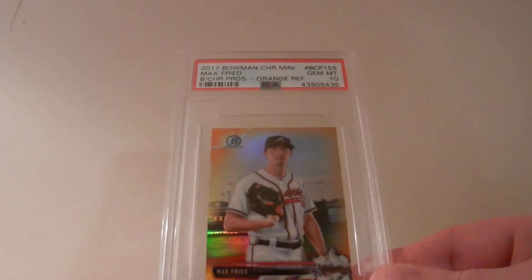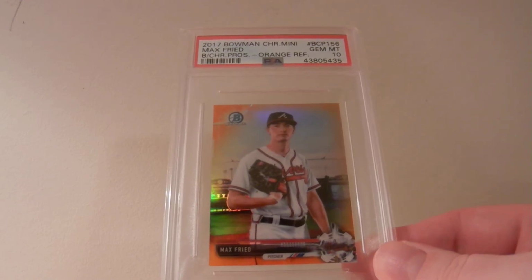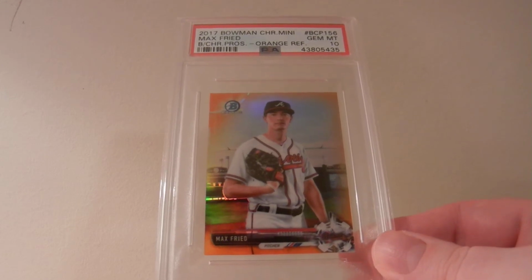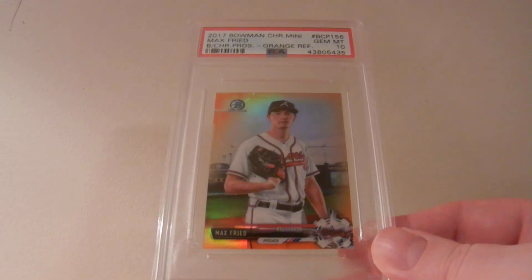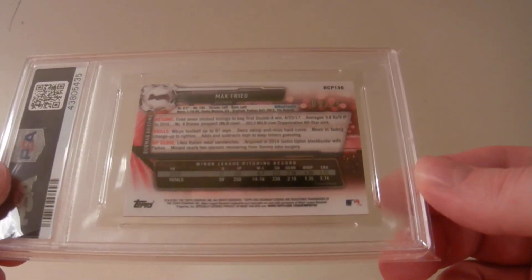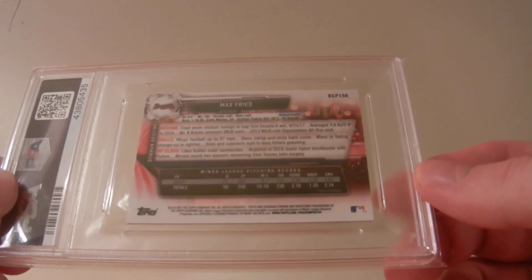This next card is another card that I got at the Philly show out of a dollar box. I think I got it last year. This is from 2017 Bowman Chrome Mini of Max Fried. This is the orange refractor. It came back a Gem Mint 10, and this is a pop of 1 because this card is numbered. I'm not sure if you can pick it up on the camera, but it's numbered 9 out of 25. So a very, very low numbered Max Fried there.